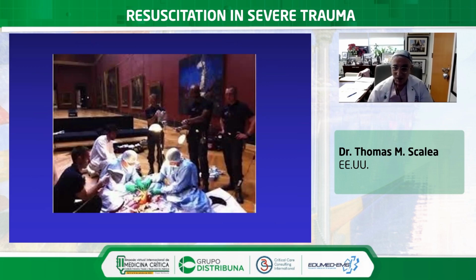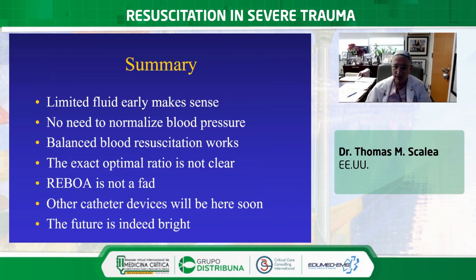And one of my favorite slides, this is the Louvre in Paris, with two of the providers putting the patient on VA ECMO in the museum. It's a crazy thing. But if they can do it in Germany and Paris, why not the US? Why not every place? It's a complicated thing to do, but it's certainly possible.